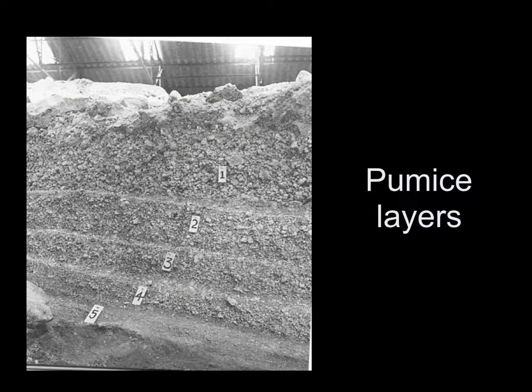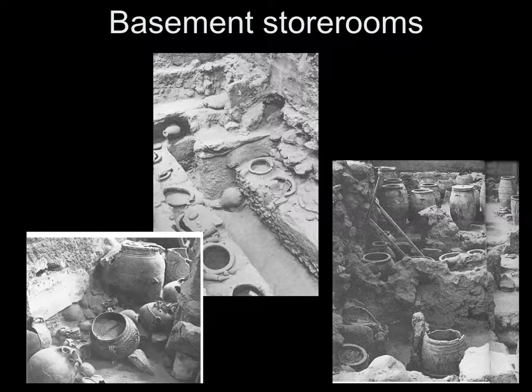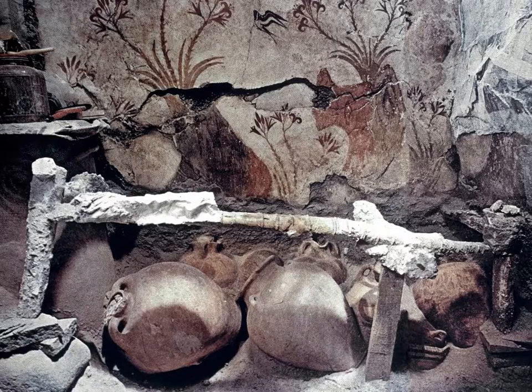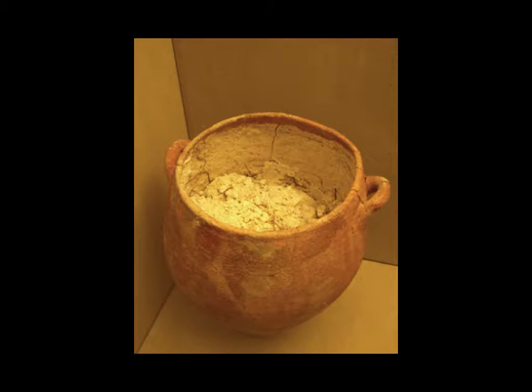Here are the multiple pumice layers from that eruption. And then here we have some of the basement rooms, just to show you how it was left intact, abandoned essentially. And we'll look at that wall painting in the background right there. Even some rooms still had plaster that was going to be applied onto the walls. No human bodies have been found, so the people were able to evacuate the island before the major eruption that ended up leaving it completely covered up.